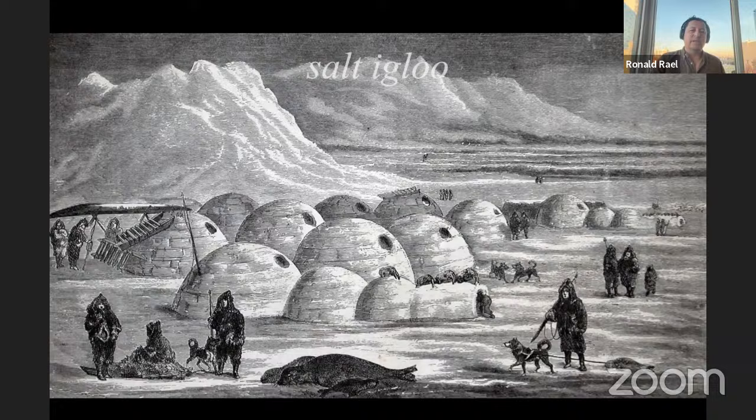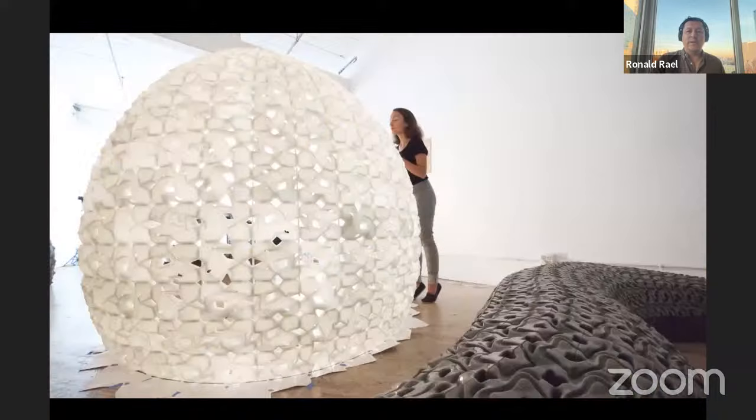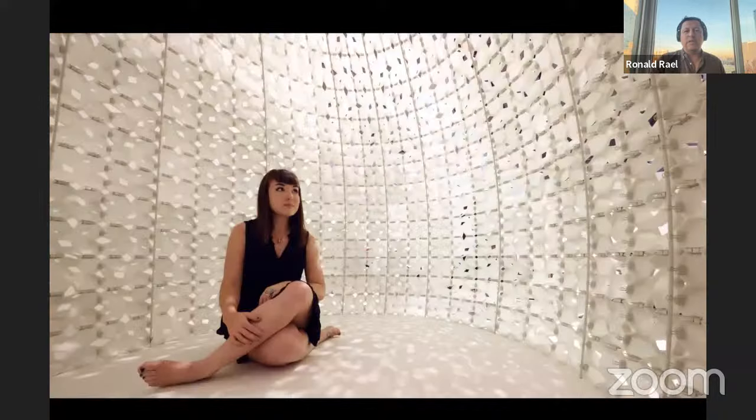So this project called Salty Glue, titled because it involved salt and glue, was made to think about how we can research ways of very quickly producing mass difference to create shelters and environments. So these are all experiments about how to build using new kinds of technologies, new kinds of materials we're developing.